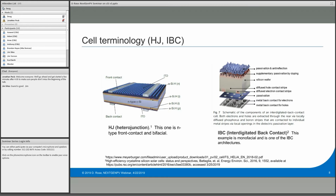And then lastly, there's an interdigitated back contact structure. And that's what SunPower uses for our main product, abbreviated IBC. There are variations within this as well. You can use passivated contacts. You could even use heterojunctions for the contacts.